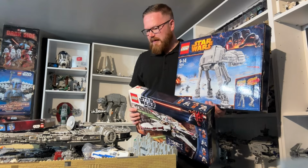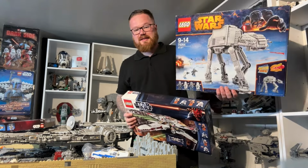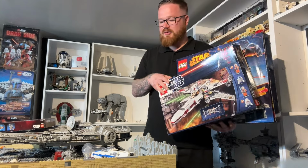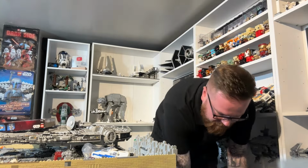I've probably never used the word fantastic. That's how excited I am. This AT-AT just looks unreal. The X-Wing was so beautiful to build as well. It looks amazing on this mark as well, which is coming up soon, guys. It is coming up soon.